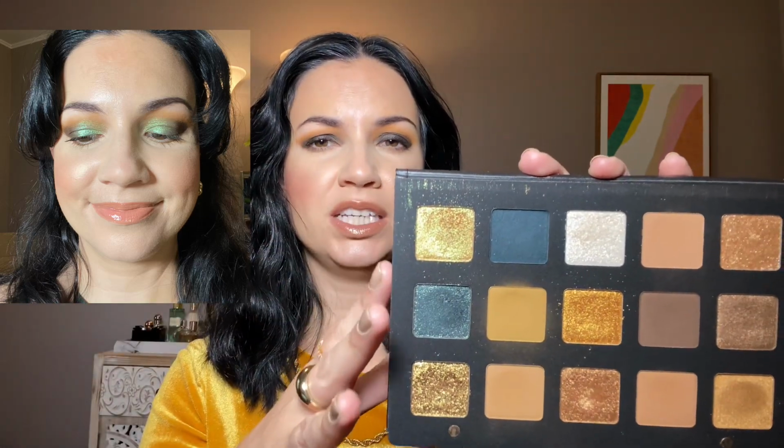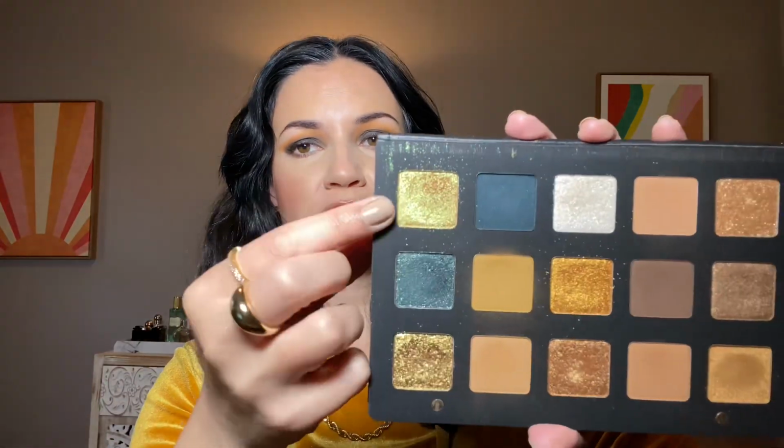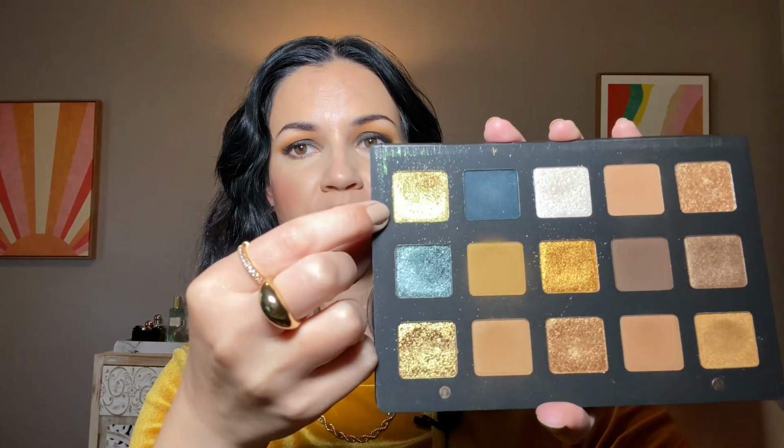So as you can see, it looks very green in this look, which, looking at this, it doesn't really look that green, but it's a really awesome shade. Absolutely amazing. Loved that look. Obviously, it looks super green and it's really, really fun.